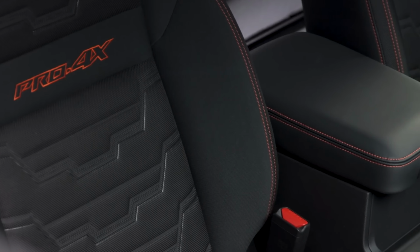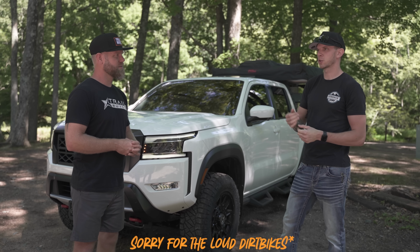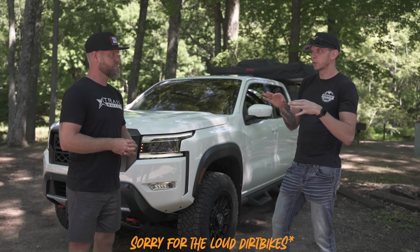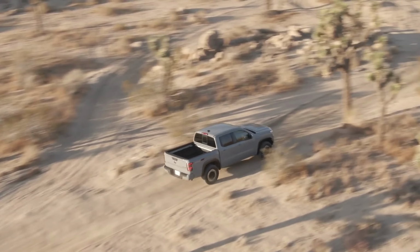And you still get factory Bilstein suspension, stuff like that you get in Tacomas. So you already see electronic locker. So as an entry-level off-road guy, which I'd say I am, I was like, this seems like a good way to kind of get my feet wet a little bit.